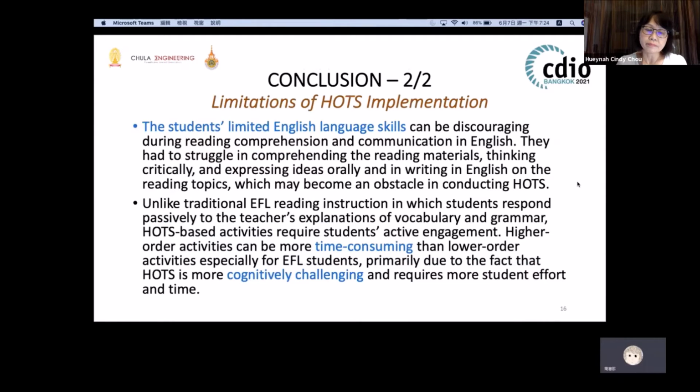Despite the students' positive responses to HOTs, the study also raised some concerns. First, nearly 75% of the students were below the intermediate level of English proficiency. Their struggles in using English as a foreign language for critical thinking and communication may become an obstacle in engaging in HOTs activities. Second, unlike traditional EFL reading instruction in which students respond passively to the teacher's explanations of vocabulary and grammar, HOTs-based activities require students' active engagement by responding to higher-order thinking skills. Higher-order activities can be more time-consuming, especially for EFL students with limited language proficiency, which in turn may hinder the students from fully benefiting from the HOTs activity.